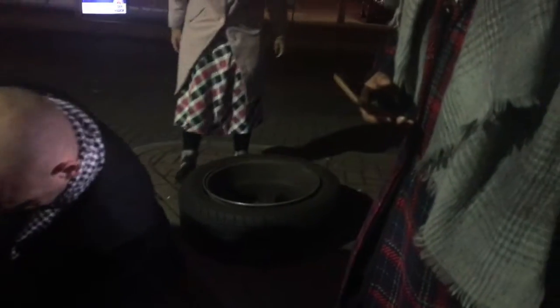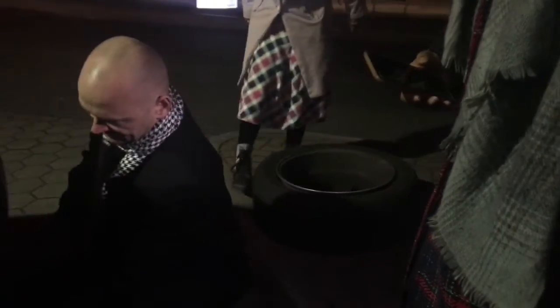A few days ago, we even used the car the whole time yesterday, and there was no sign that the air was losing. Somehow we guessed maybe someone deliberately punctured the tire.